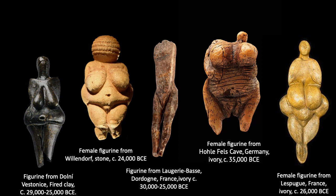Some of the earliest known works of art made during the prehistoric era were self-contained human figurines. Now, these have been found around the world, and they seem to have been some of the most common objects in some of the world's oldest civilizations. The majority of these figurines date to the Upper Paleolithic era, which is from about 40,000 to about 10,000 BCE, and the majority of these figurines appear to be female.